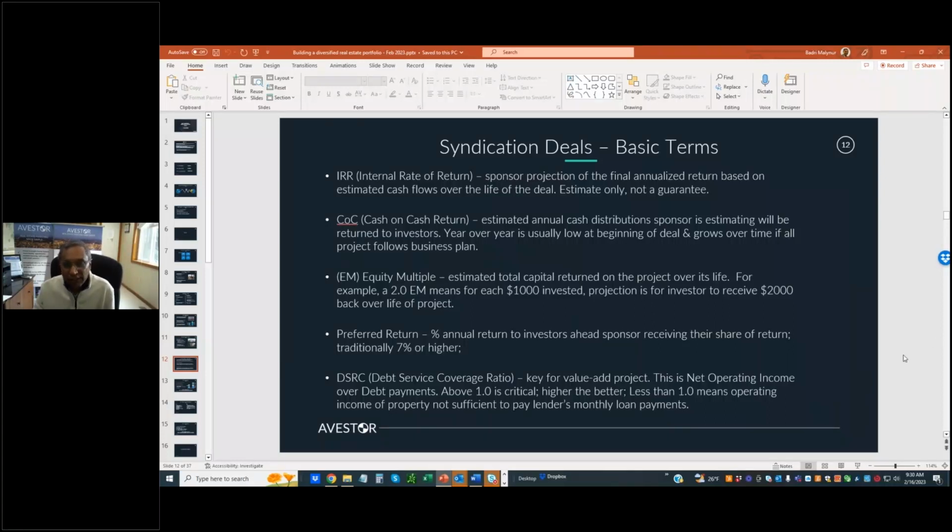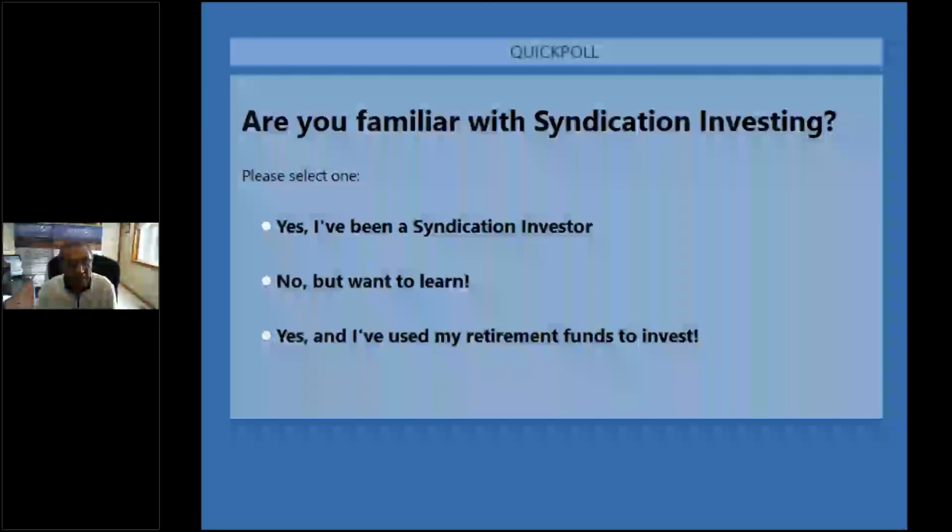Some basic terminology. I'm not going to spend too much time on this because I do understand the presentation is available for you offline to look at as well. Internal rate of return, which is similar to compound interest, is basically the return over a period of time, and it's only an estimate, not a guarantee. Cash on cash return: let's say you invest $100,000 and you're getting $5,000 every year. The return you're getting on your cash is the cash on cash return.